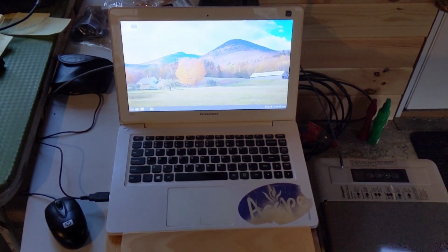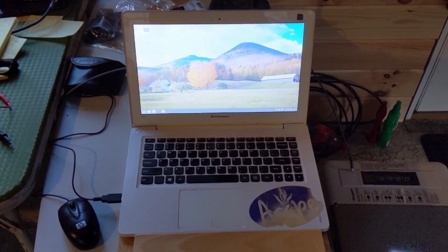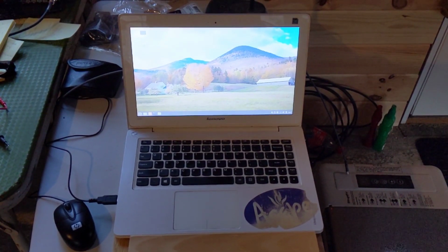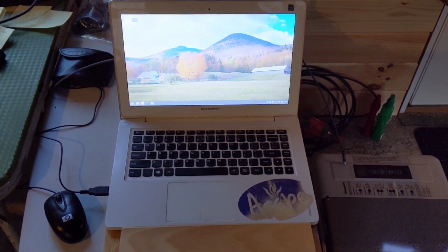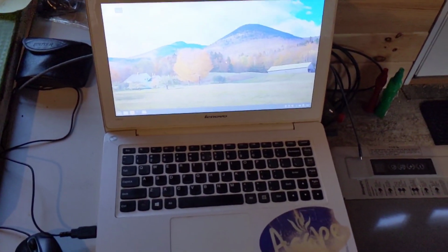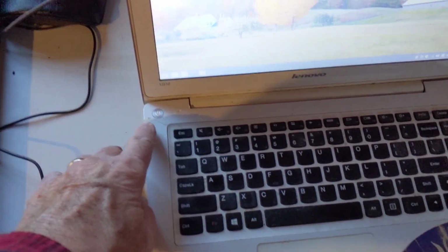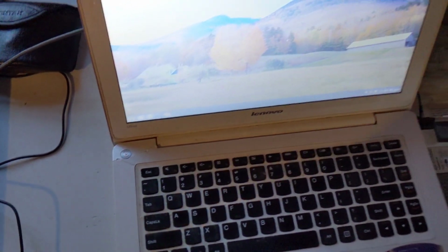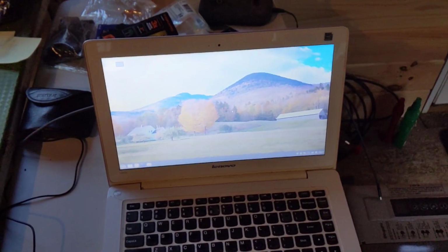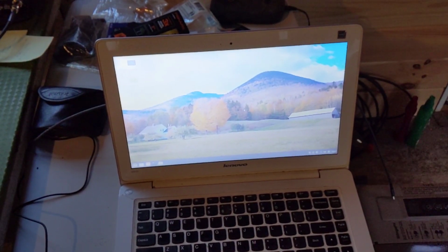Just wanted to show any computer geeks out there my laptop for the cabin. This belonged to my daughter when she went to college, and at one point it got dropped or otherwise damaged, and it's cracked along here. So basically the screen won't stay in one place, keeps flopping around.